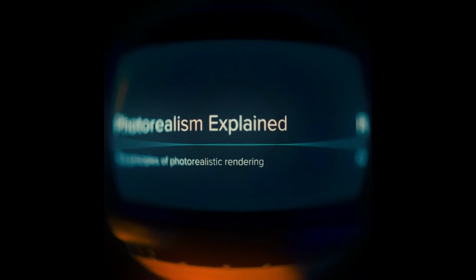So today I'm going to talk about 10 things that I do on almost all of my renders to just give it a little bit more photorealism. Photorealism, like most 3D artists, remains relevant. So we're going to be discussing this.